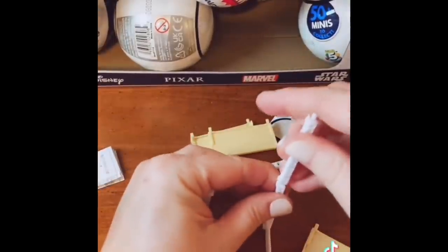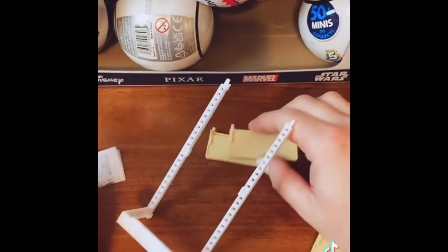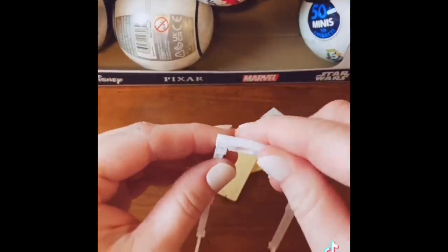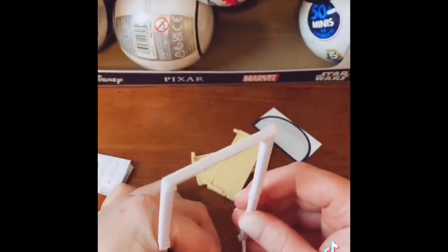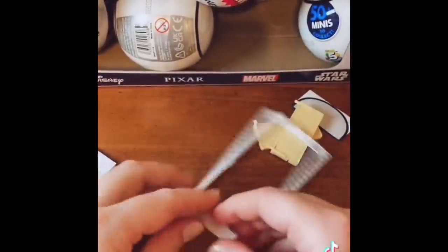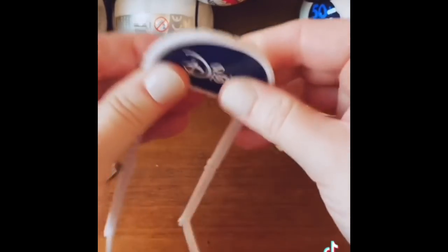I think Zuru did these to drive adults insane, because you know kids aren't putting this thing together. And then this goes at the top. And whoa! Oh, for crying out loud. I don't think I'm going to be able to do this. Seriously? And then it comes out, and then this is supposed to go in. Ugh. And you still got to get the little shelf things in.